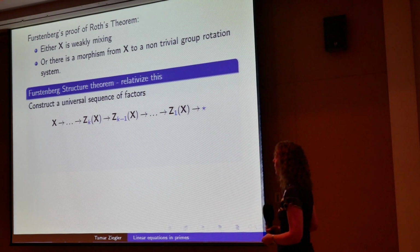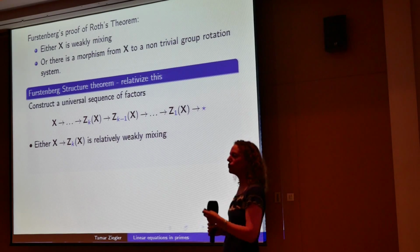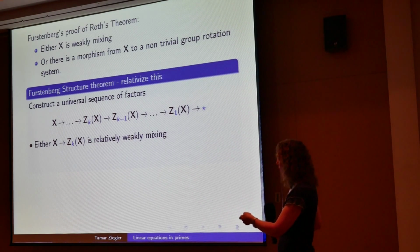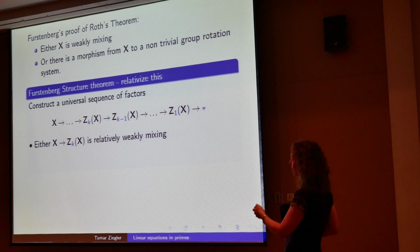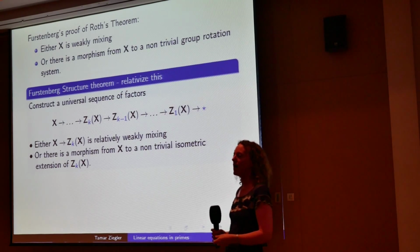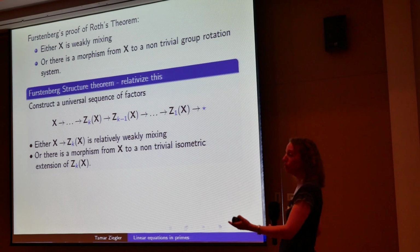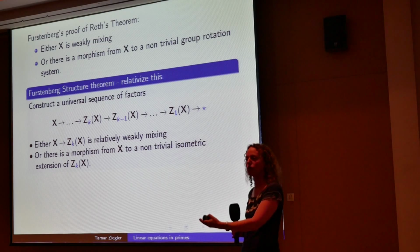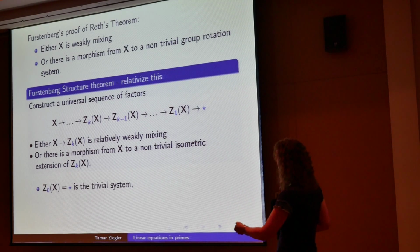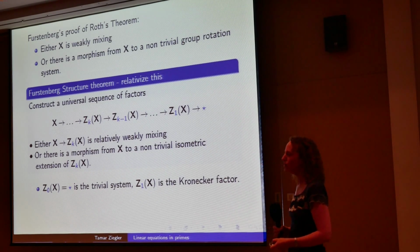So what Furstenberg does is he constructs a universal sequence of factors denoted Z_k X with the following property. In each step, we have either the map from X to Z_k X is relatively weak mixing, so this would correspond to the weak mixing on top, or there is a morphism from X to a non-trivial structure, some isometric extension of Z_k X. I don't want to describe exactly what this is, but this gives some structure. Either you have this relative weak mixing or some structure. Okay, so Z_0 X would be the trivial system. Z_1 X is the Kronecker factor that we already met before.